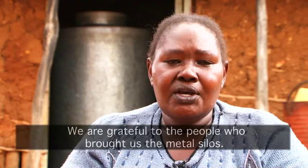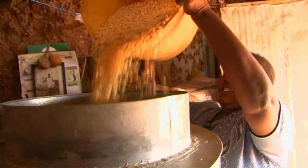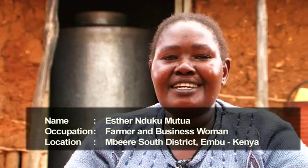Esther is grateful to the Catholic Diocese of Embu for introducing the metal silo technology, training and helping her buy her own metal silos. CIMMYT, through partners such as the Diocese of Embu, conducts training workshops for farmers and metal artisans. She now trains others in her community on the benefits of using the metal silo storage technology.